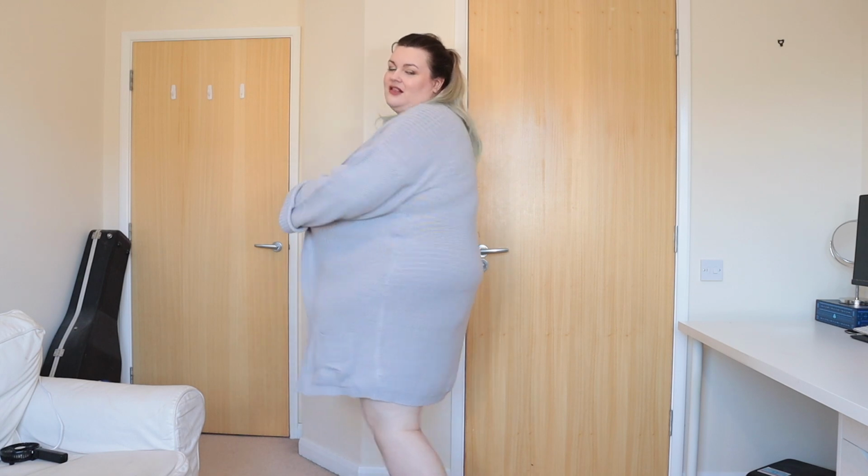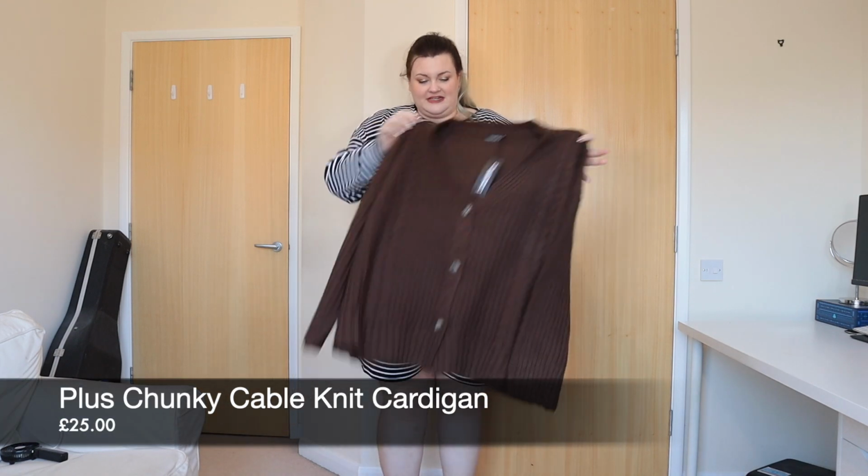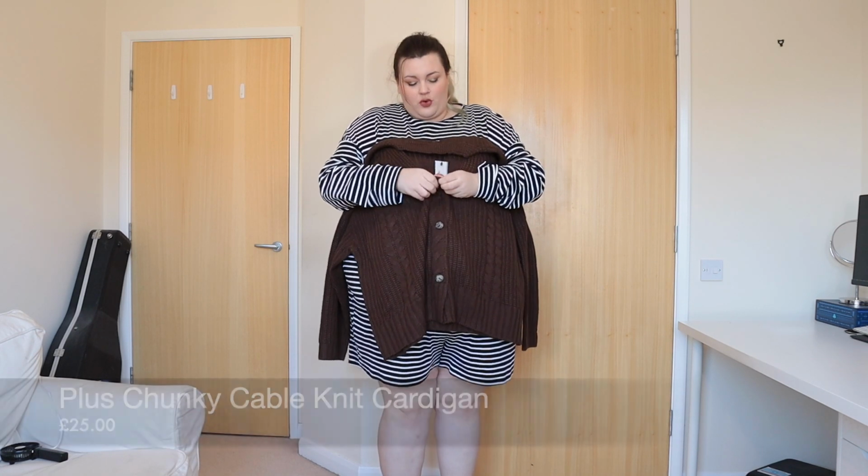But yes, I love this. You can't go wrong with a good cozy cardigan. Then the last item that I picked was this chocolate brown cardigan. Now, I don't have any knitwear items in this kind of colour at all. And it's a bit of a shorter cardigan, so I thought I had to get this.